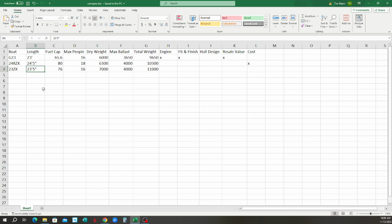So obviously if you're looking for space, the 24 and a half foot boat is going to be the best. You can see it has 18 people capacity. So if you want extra space, definitely the G23 loses there.